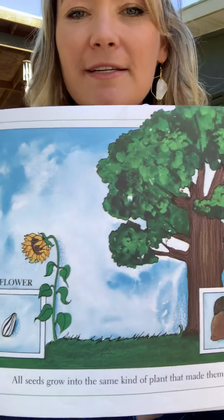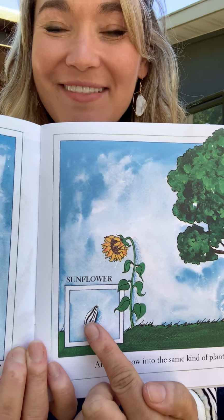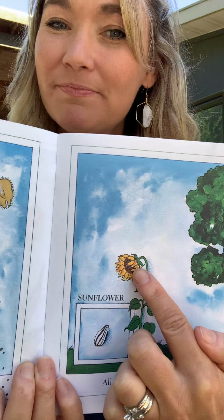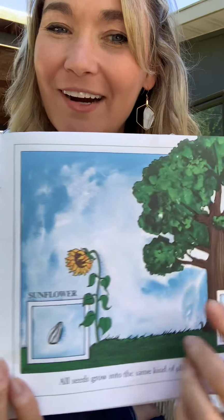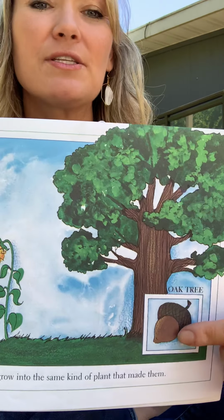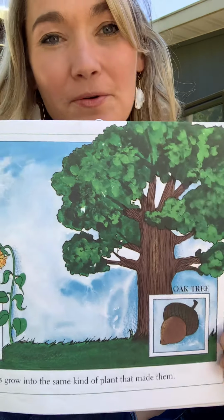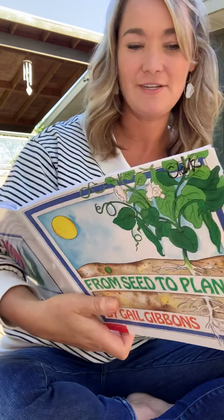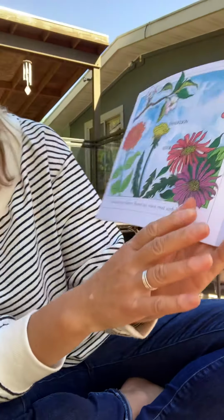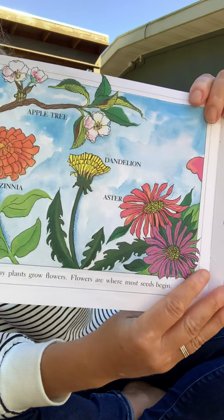Oh, that's interesting. So here is a sunflower seed. I'm thinking, oh, this will grow into a sunflower. Here is an acorn. It comes from an oak tree, so I know, oh, this seed will grow into an oak tree. So interesting. Many plants grow flowers. Flowers are where most seeds begin.